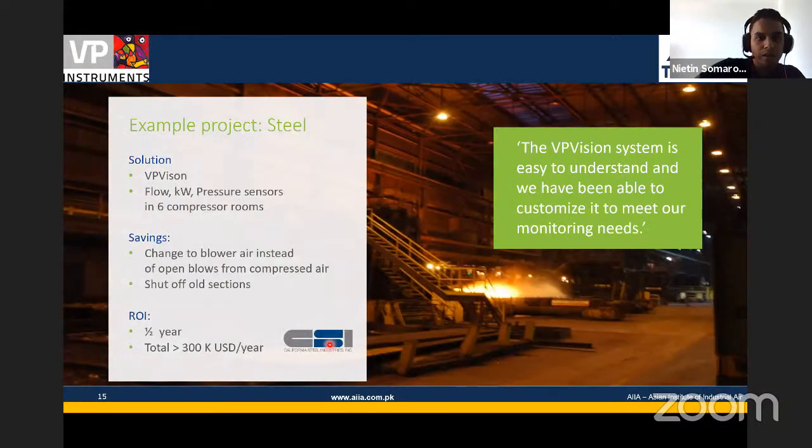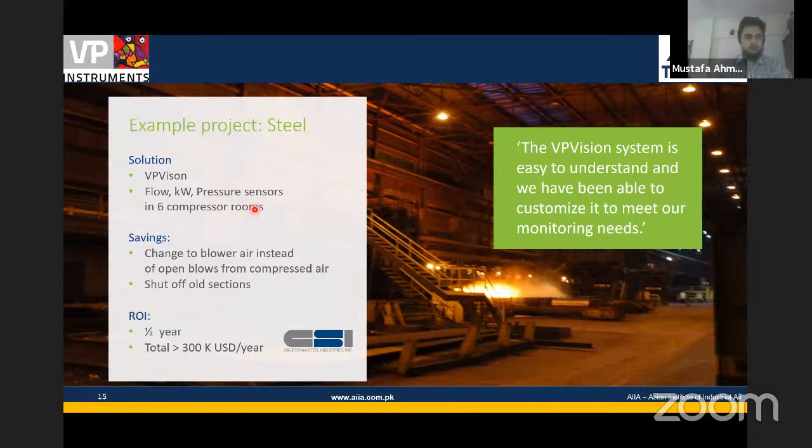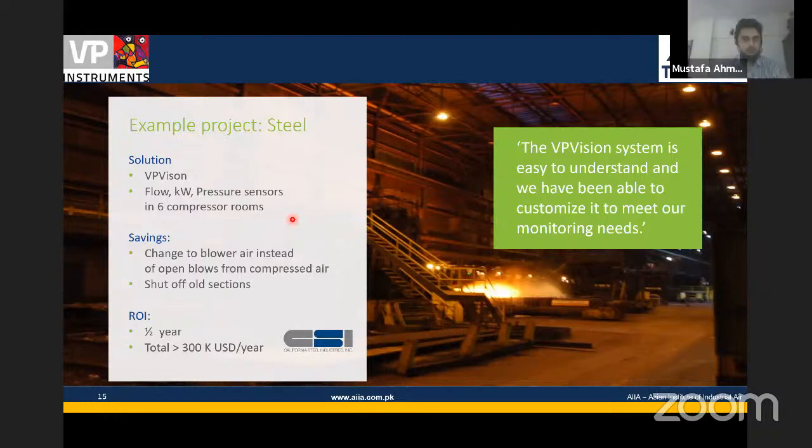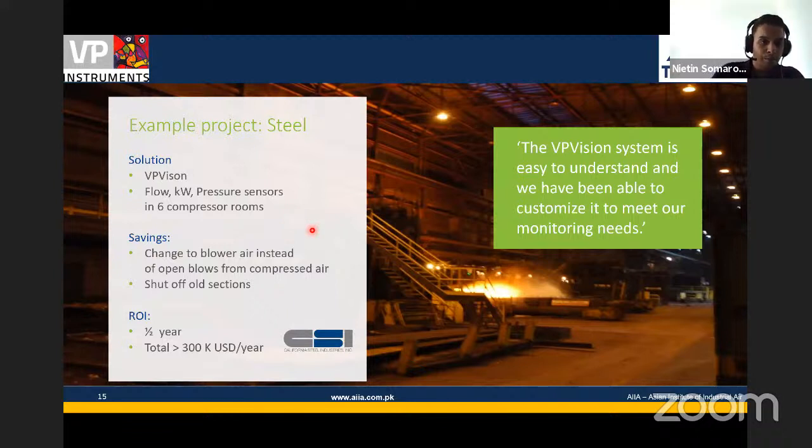We also have another project which we can share, a steel factory. They also implemented VP Vision with flow meters, kilowatt sensors, and pressure sensors in 6 compressor rooms. The saving measures they could take were changing to blower air instead of open blows from compressed air. So after measuring, they could find out that they actually easily could use blowers instead of compressors. So this was already a huge energy saving measure.